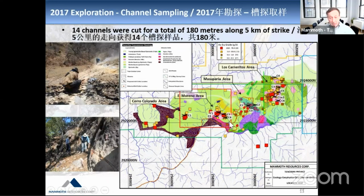Beyond the chip samples that I referred to earlier, we also did channel samples. So here you see they're cutting into the rock, and they're actually sampling along these channels. What we did is we went to the largest outcroppings of rock that we could see throughout this 7-kilometer trend, and we took the longest channels that we could take within those, just to see what kind of average grades we would get beyond simply the 2-meter intervals.